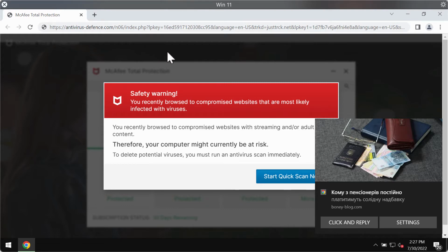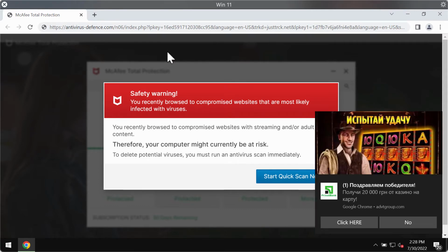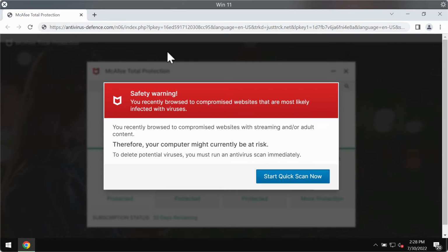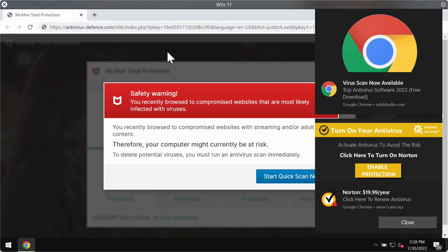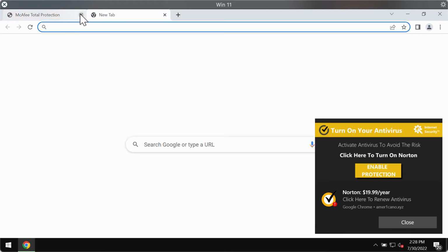Antivirusdefense.com tries to make people download and install some potentially unwanted software. For this purpose, the website displays pretty scary messages that encourage people to do that. But downloading or installing anything that these pop-ups suggest is extremely dangerous because, as we said, your browser or your computer in general may be infected with some potentially unwanted applications. We recommend you to disregard these pop-ups.